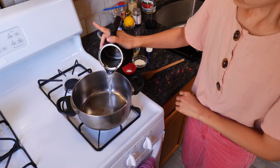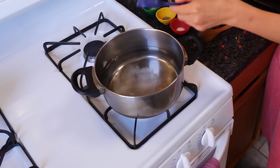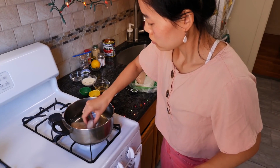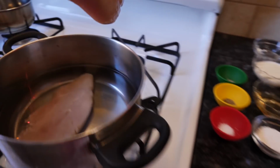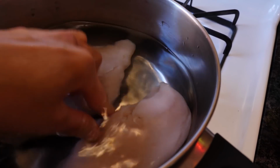To begin, we're gonna take a medium large pot, we're gonna pour in about 4 cups of water and 1 tablespoon of kosher salt, and we're all gonna just let it stir until everything's dissolved. You're then gonna add your chicken, in my case 2 chicken breasts, and you're going to make sure that they are submerged in that water. For a more seasoned poached chicken taste, you can go ahead and just let this sit in that water brine for about 30 minutes before proceeding to the next step.